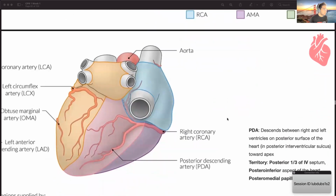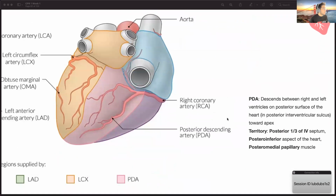Let's look at the left side. A couple of things you need to know, though we're still kind of on the right side: PDA descends right and left to the ventricles on the posterior surface of the heart towards the apex. So it just runs through and hits the apex close to here. Territory: it's the posterior one third of the interventricular septum. Remember, septums are always important in any medical context and clinical significance. Also the posterior inferior aspect of the heart, as well as the posterior medial papillary muscles.